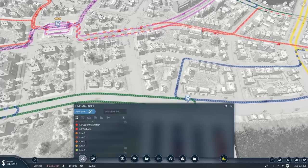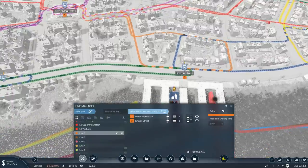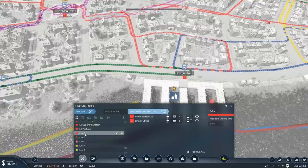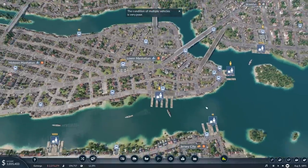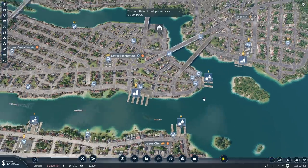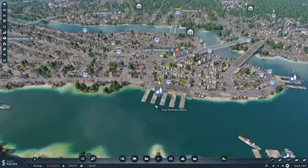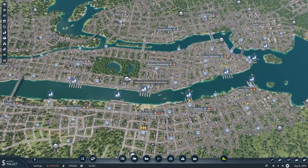So what do I want? New line from Lower Manhattan to Lincoln Street. This is going to be red. And I'll worry about naming it later. And I need my depots. Where's my depots? My depots are there. I'm going to use this depot up here rather than that one.